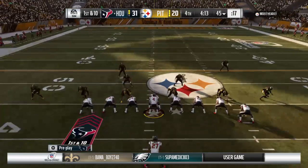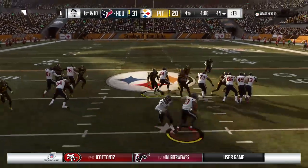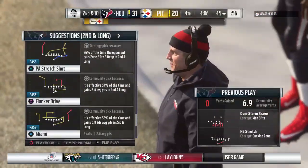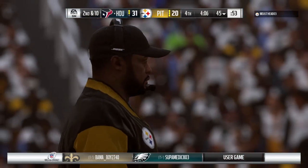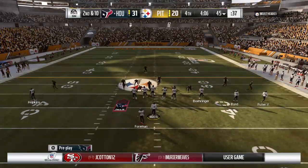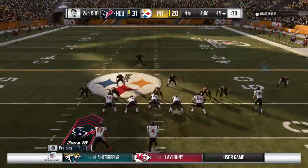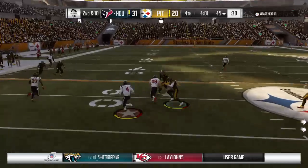Hey, green the line! Green the line! Watson hands this to Foreman. Looking for a cutback lane, but nothing there as he's met at the line of scrimmage. Run blitz there defensively, something we might see more of here in the 4th quarter. I think we'll see a lot of it, and the difference between that and a pass blitz, you're just trying to get to the quarterback. You're trying to scheme someone open who will get to the QB and make sure he gets on the ground. In a run blitz, you're actually trying to cover up gaps, trying to cover up holes so they can't run the football.